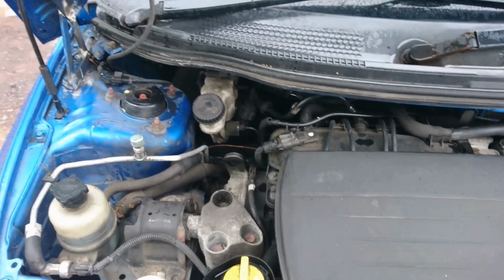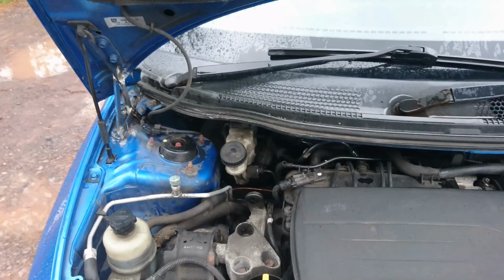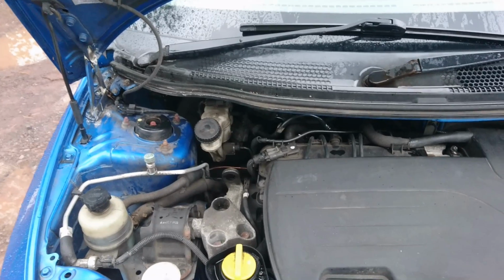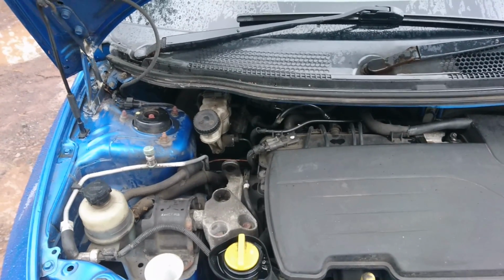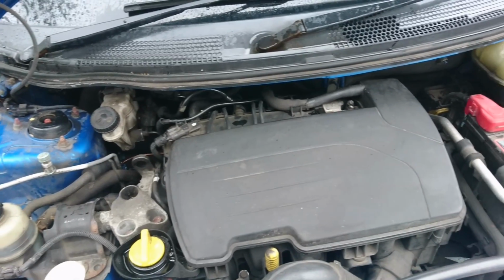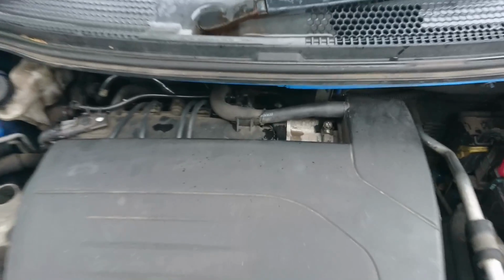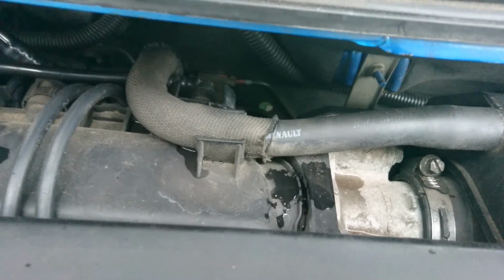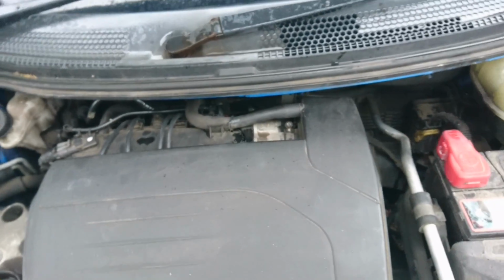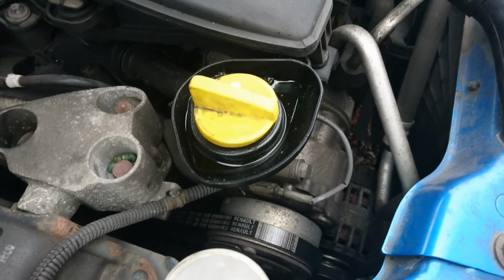This is a cam belt engine, and it's supposed to be replaced every 5 years, but these days if you're buying a Savvy, and these cars do cost well under £1,000 mostly, a lot of people wouldn't have bothered doing a cam belt, so it's just something to be aware of when you're buying one. You can see it's got a Renault component on there, because this is after all a Renault engine, and we've got a Renault belt down there too.